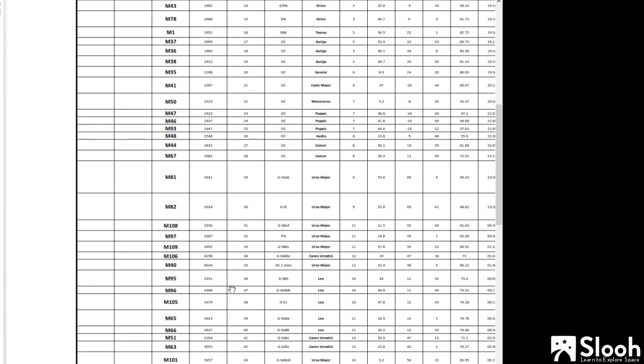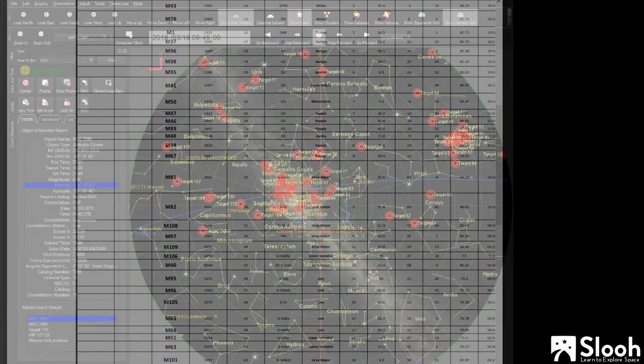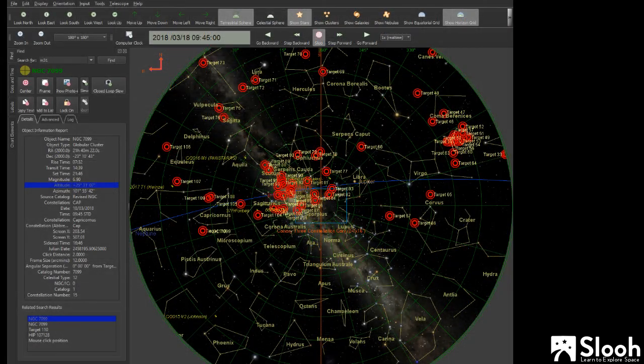And we're going to go through the mechanics of when and how to do this in preparation for Saturday night, March 17th. So whatever you do, don't miss next week's preparation countdown to the Slooh Messier Marathon, because it's really going to be the one that tells us and shows us all how we're actually going to do this and get through the entire night.